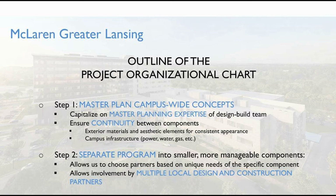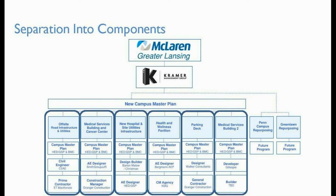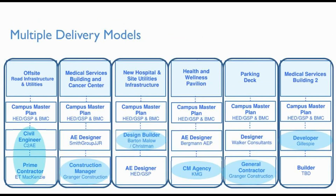And then we took each of those individual components of the project and broke them up into separate projects for execution. Harley Ellis and Gresham Smith partners did the architectural and design master planning for what we broke into components: the offsite road and infrastructure, medical services building and cancer center, new hospital and site utilities component of the project, health wellness pavilion, parking deck, a separate medical services building, and then off to the side, repurposing of the existing campuses that kind of stand outside of the program. We talked about the offsite utilities program, the medical services building and cancer center, a really big focus on the hospital, health and wellness pavilion, parking deck, and medical services buildings. So each of those got their own project delivery plan, and it gave us an opportunity to spread the work around.